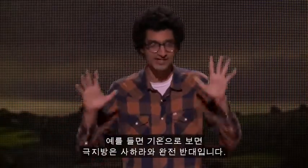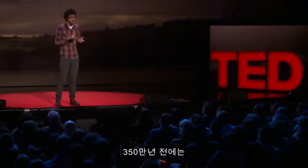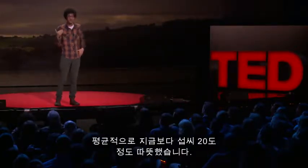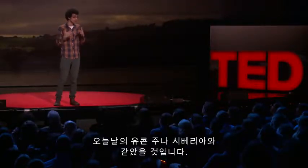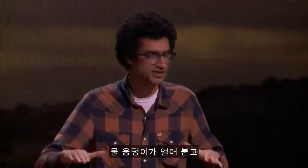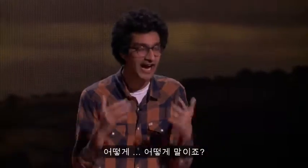This is, temperature-wise, the polar opposite of the Sahara. Now, to be fair, 3.5 million years ago, it was on average 22 degrees Celsius warmer than it is now. So it would have been boreal forest, so more like the Yukon or Siberia today. But still, they would have 6-month-long winters where the ponds would freeze over, you'd have blizzards, you'd have 24 hours a day of straight darkness.